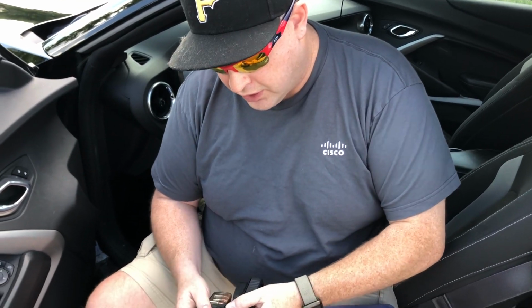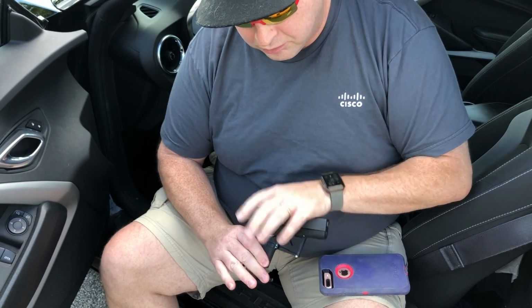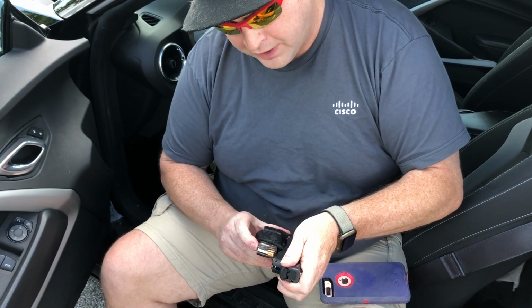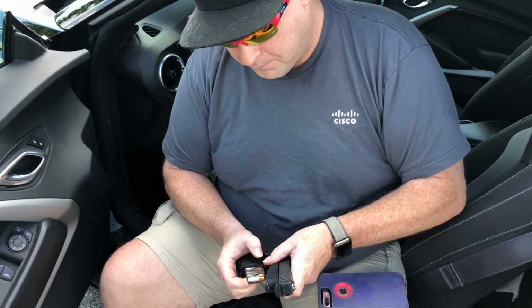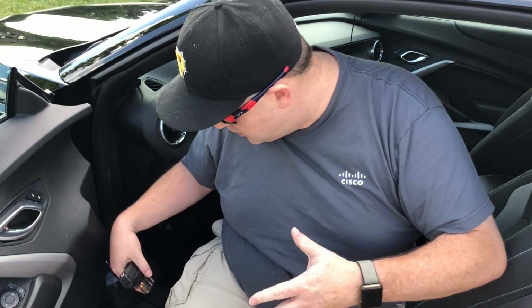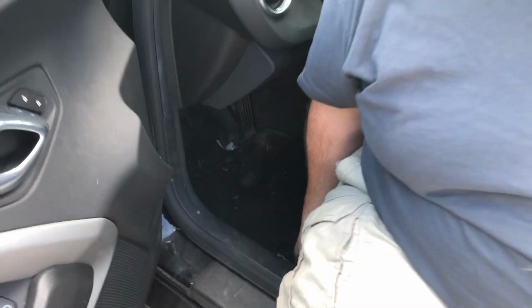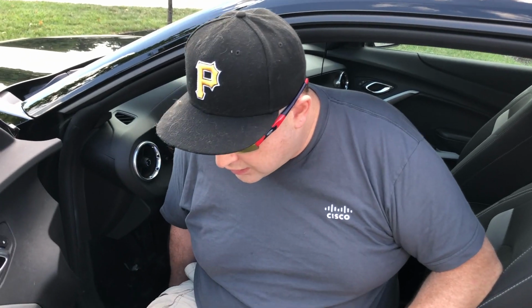The reason why I wanted a Full Conceal gun is not only its small platform and form factor, but mainly because I drive a car that doesn't have a lot of places to stick a gun, and it works really well just kind of down here on the floorboard. Now, this is legal in the state of Indiana. That's where we're from. We're at Shoot Point Blank here in Carmel, Indiana.